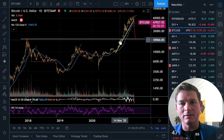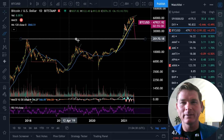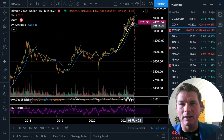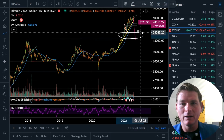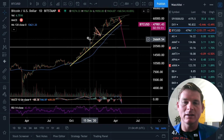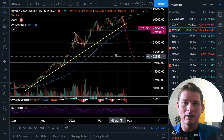We gapped out of here. So you can see we hit this from underneath, and then we just gapped out. So we have a gap here above the 40, and we could fill that gap and test it. And we have a big gap here above the 20. And I wouldn't really be surprised by anything that happens right now. It's just more of watching the technicals and trying to figure out what the hell's going on.